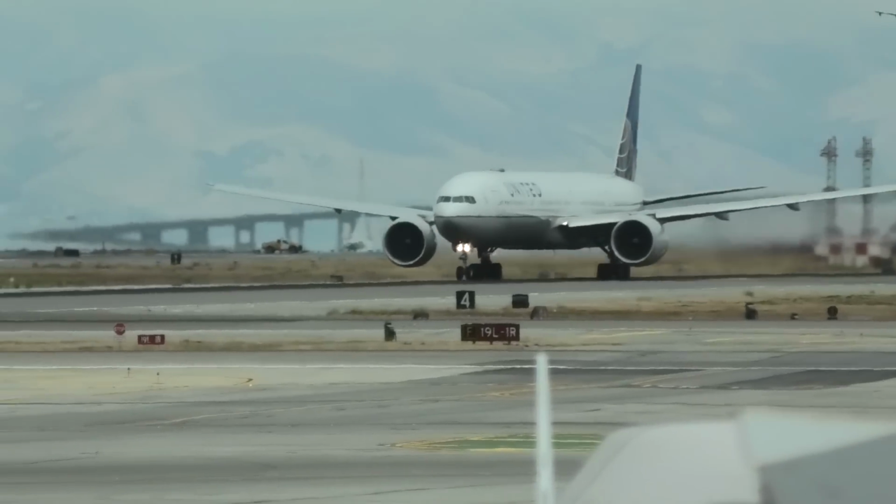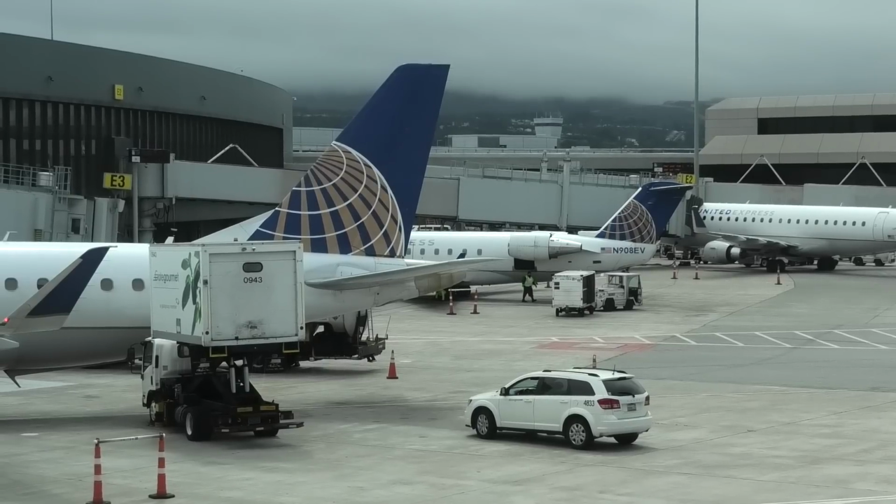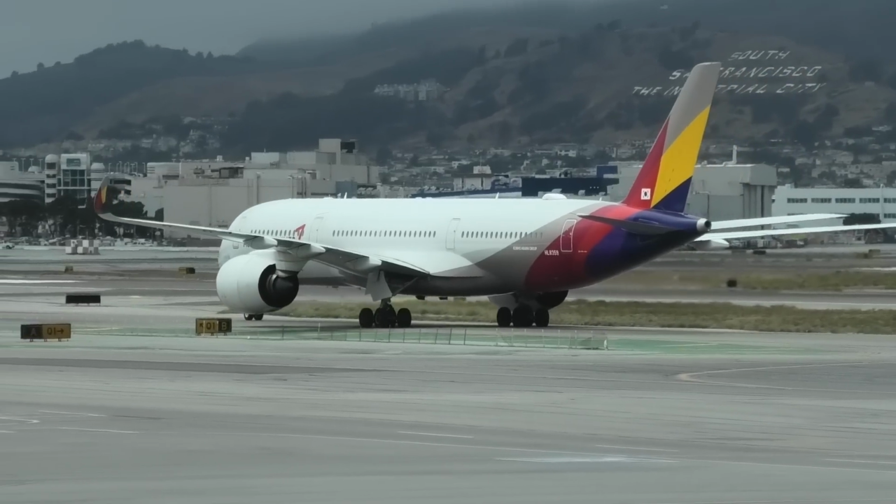Luckily, San Francisco Airport has large windows, and there was enough aircraft activity to keep me and my fellow AV geeks happy for hours.